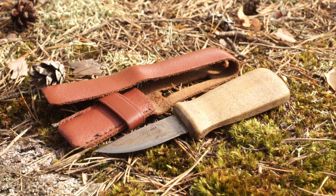I think the blade is made of high carbon steel. It's one of the last models from Helle made of this non-laminated hard carbon steel, and the handle, I think it's some kind of birch wood.